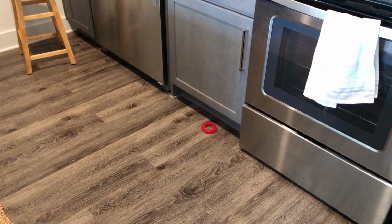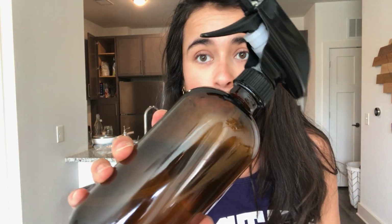So, what? Kennedy. The first thing we need to do today is put on a comfy outfit. I'm wearing my K-State shirt and sweatpants. The second thing you need to do is gather your cleaning supplies. So today I'm gonna be using a glass cleaner, a DIY multi-purpose cleaner, also DIY, and microfiber cloths. I have 5 million of these, so we're gonna be using them all today. Enough with the chit chat, let's do this.